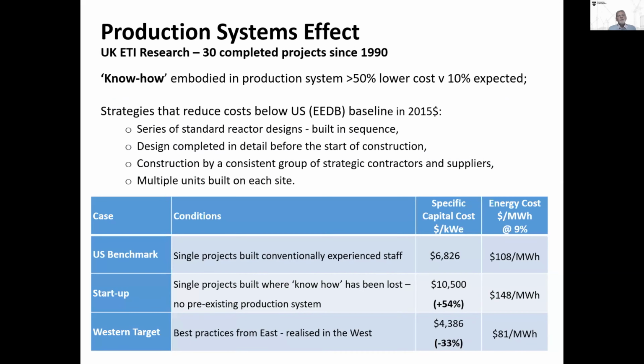Other research by the UK Energy Technology Institute looked at the 30 reactors, not the ones we're talking about, but ones that had been completed by the time they did this in 2015, in the years before this, and they identified some of the key elements which made a difference. First thing is, and probably the most important thing, is that know-how, that is things which are implicit in the craftsmen, the project managers, the team leaders, is much more important than people thought. People thought it might make a difference of 10% if you move people from one thing to another. Actually, it's worth 50% lower cost.